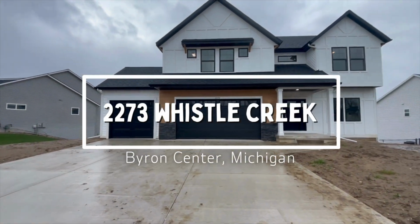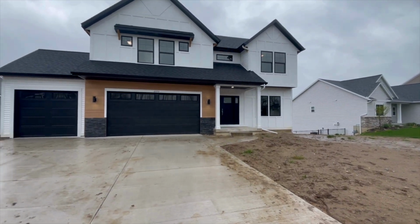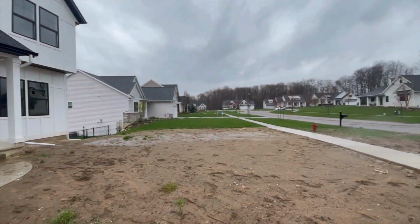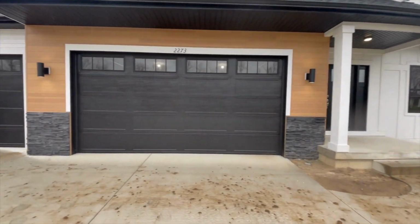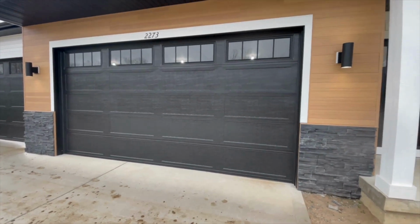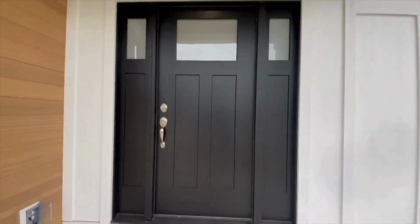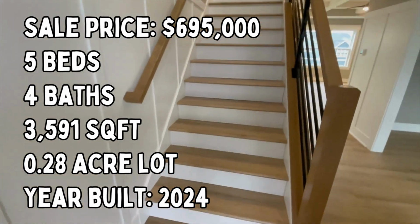As you step inside this beautiful new home, you are immediately embraced by a feeling of warmth and comfort. The main floor office provides a peaceful retreat for remote work or unwinding with a good book. Upstairs, the primary suite awaits, boasting a spacious dressing room and a luxurious ensuite bath complete with a soaking tub and walk-in shower, offering a personal sanctuary within the home.